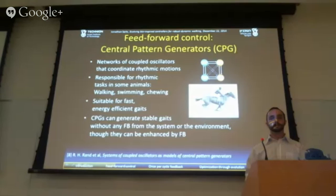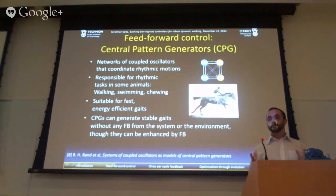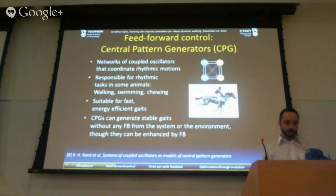So these kinds of networks are very useful, and they are suitable for fast and energy-efficient gaits. And they can generate these stable gaits without using any kind of feedback. So they can be completely feed-forward, completely open-loop. But of course, they can be enhanced with some minimal feedback.